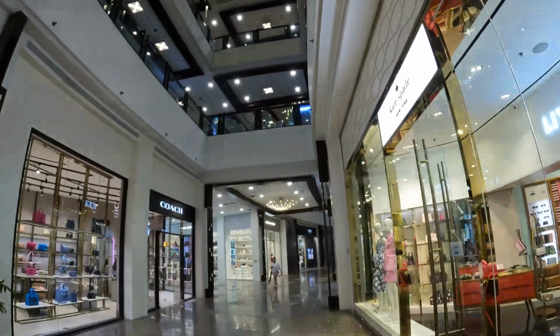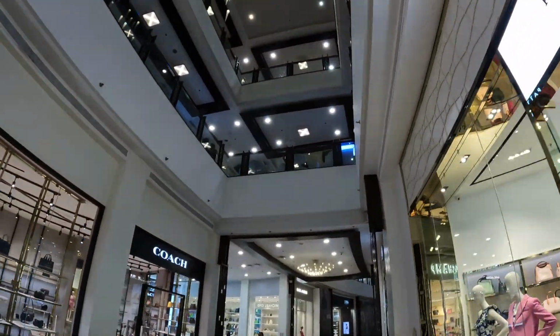And it's interesting, the buildings are also different. So the first one we walked in was super fancy. This one is much more kind of like regular, and also it's almost like a couple of separate malls.